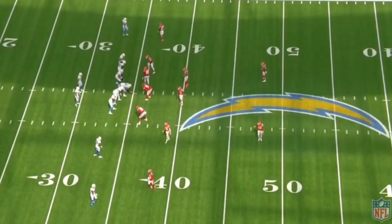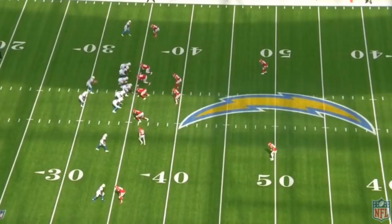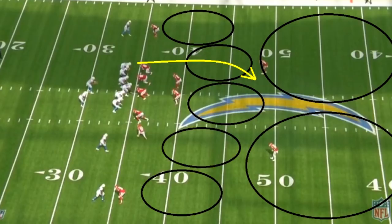Now, I have to be honest, a decent amount of the yards that he got were with plays like this, which isn't a bad thing. It's just that it can make his numbers a bit inflated. This is a cover two zone, and you see Henry's route is going to get into a gap in coverage. He just wants to get to the spot in zone coverage, and then Herbert hits him. That's what you try and do.